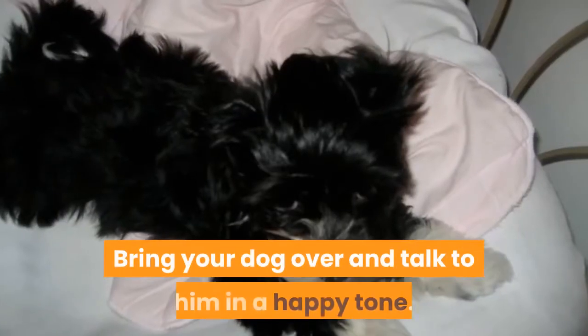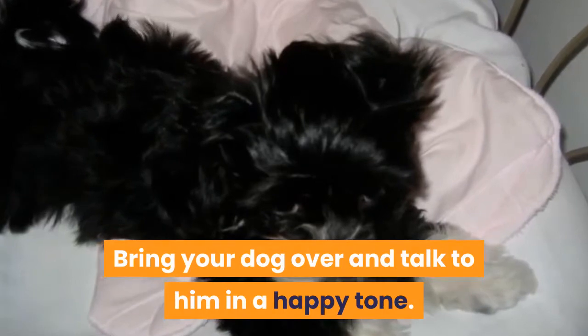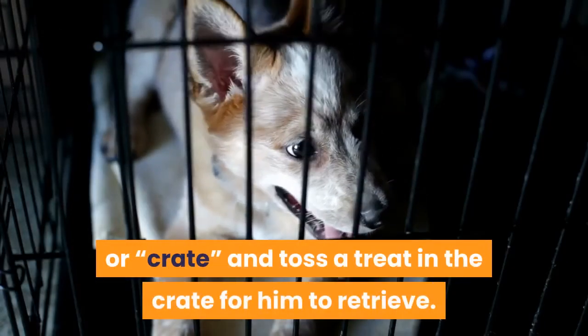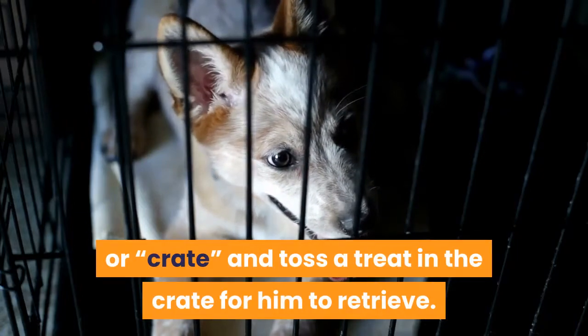Bring your dog over and talk to him in a happy tone. Give him a command to go in his crate like "kennel" or "crate," and toss a treat in the crate for him to retrieve.